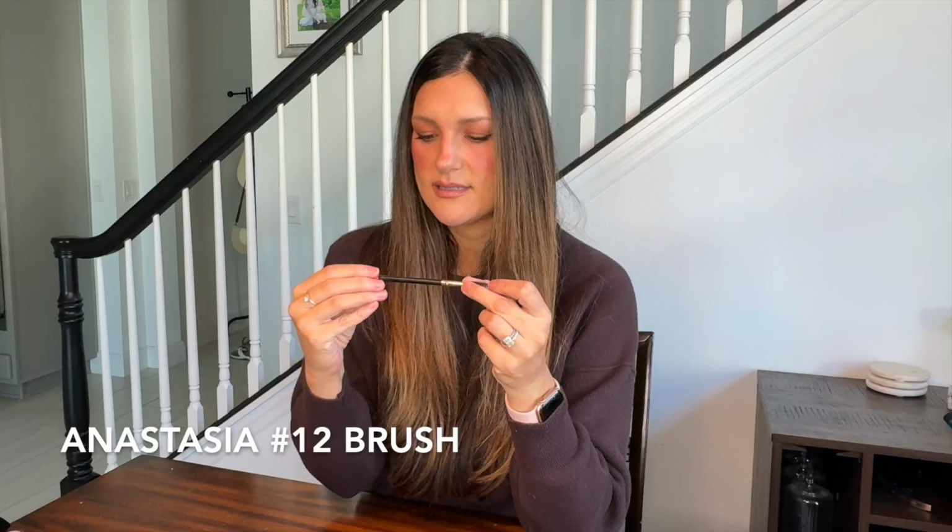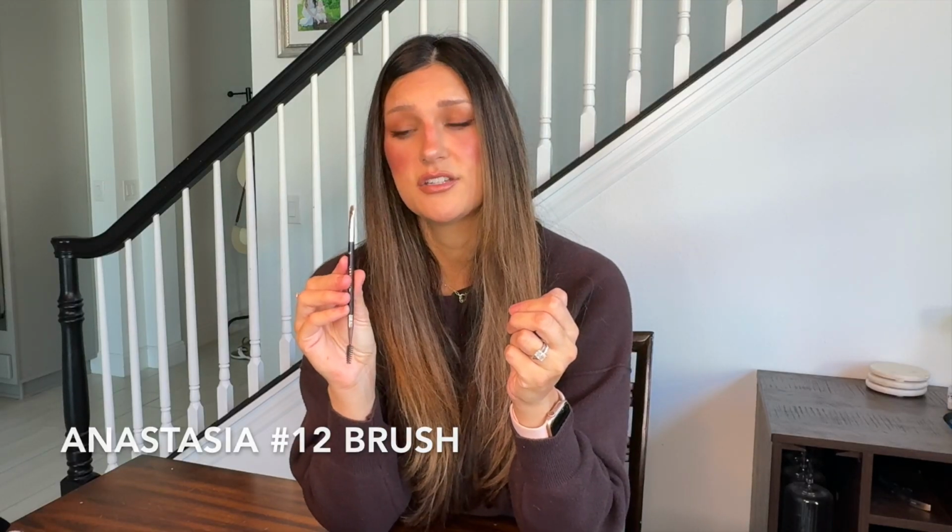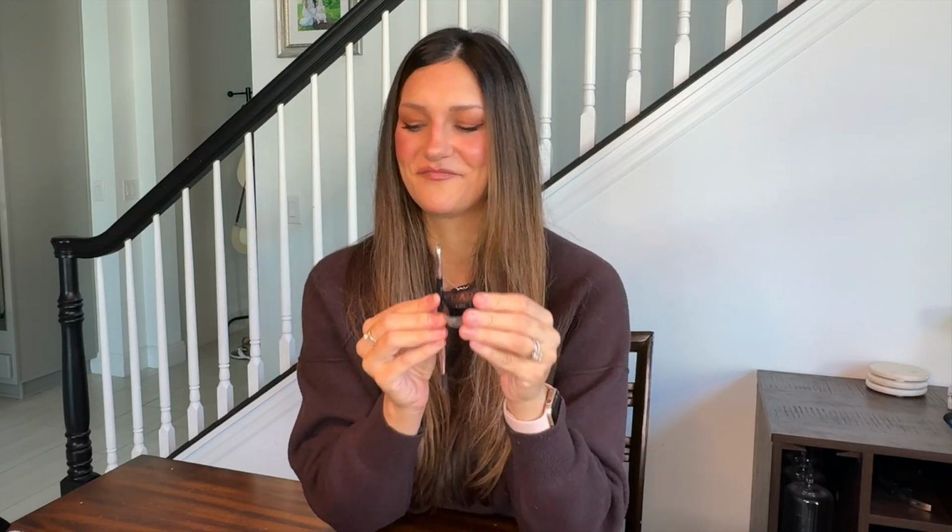So I went back to this, but I got the shade Taupe. And this shade is a much better match for me. Initially, I thought it would be too light, but it's not. It's perfect and it's got that cooler undertone as well. And I like to use this with the Anastasia 12 brush. These are a perfect match. It lasts all day through the Florida humidity and it's hard to find products that do.